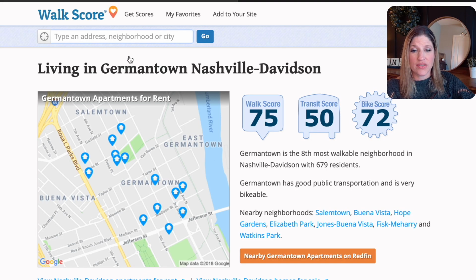All right, up at number 4 on my list is going to be Germantown, which is back in downtown of Nashville. Let's take a look. So Walkscore here in Germantown is going to be a 75 with a bike score of 72.